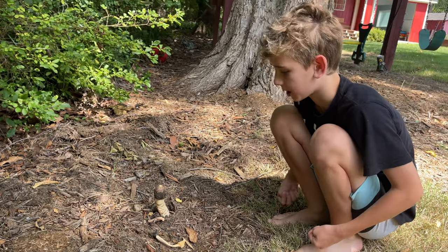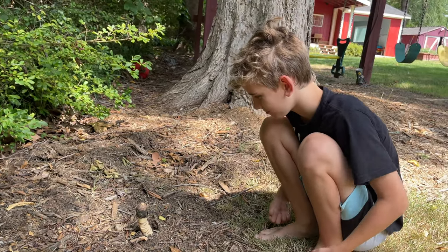What does it look like, Q? Like a potato on a stem. That's what it looks like, a potato on a stem, huh?